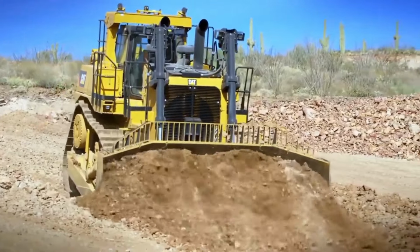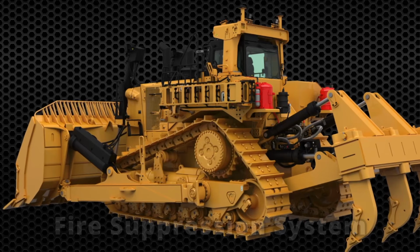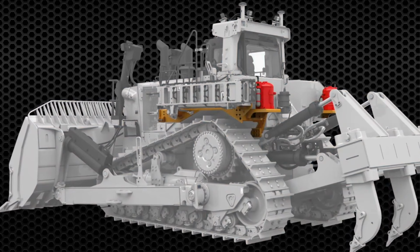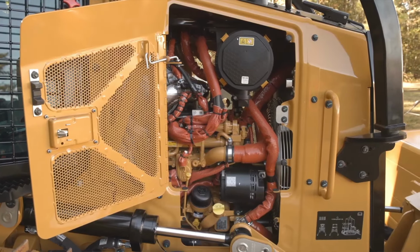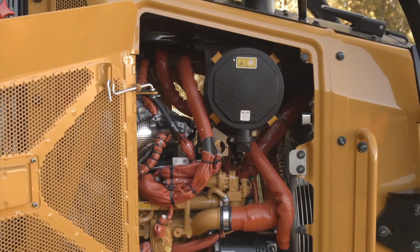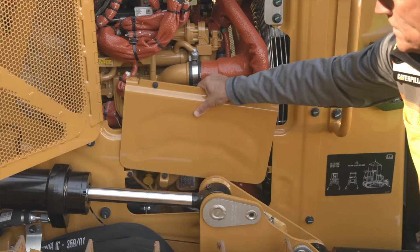Specialty attachments include single-shank ripper, multi-shank ripper, and counterweight. Fire suppression system. To ensure optimal safety, Caterpillar offers two fire suppression options for their machinery: Fire Suppression Ready and Full Factory Install. The Fire Suppression Ready option includes brackets mounted to the rear of the fender and additional weldments across the machine, facilitating easier field installation.